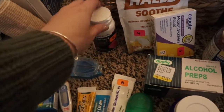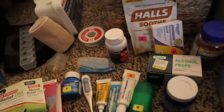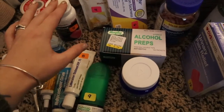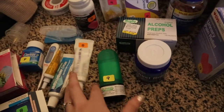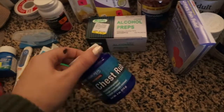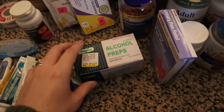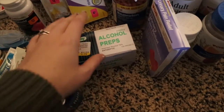I have a pill cutter, this air shield. When Corona started, I was taking that. I do work in a pharmacy, as I've mentioned a couple of times already, so I'm constantly near sick people. And when I'm sick, I like taking this too, just to give my immune system a little boost. And then we have Flonase, the lidocaine I was talking about, the other tube of hydrocortisone, Neosporin, this chest rub. If one of us is sick and has a cough or something, I like using that. Alcohol prep pads. So I do Emgality for my migraines, which is a monthly injection, which I just do myself. So I have those on hand.